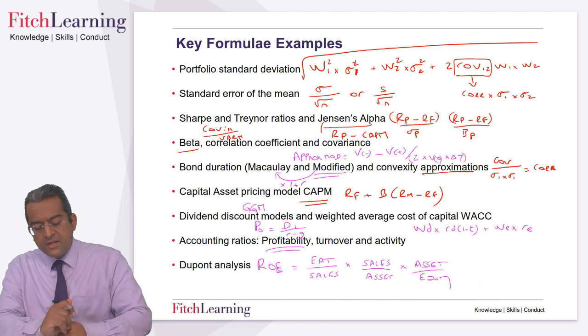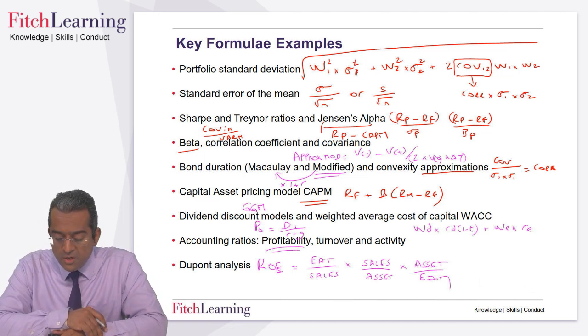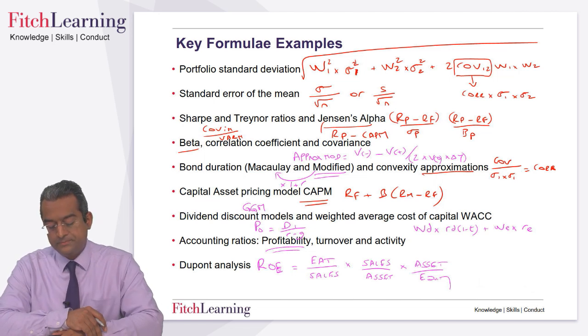Okay, so that's a bit of a quick stop, really, looking at key formulae. Hopefully this is all familiar to you, and you know what we're talking about. This does come up. You do need to learn these formulas.